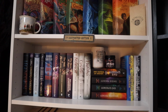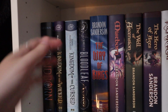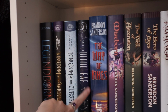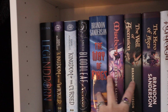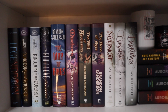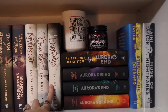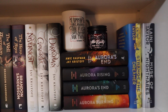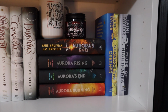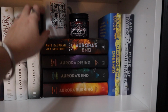Coming down to this shelf, a lot of this stuff is not organized. I have a second copy of Legendborn, Kingdom of the Wicked, Kingdom of the Cursed, Bloodleaf. I've read all these. I have not read any Brandon Sanderson, so I need to get on that. They're just very intimidating. And then J. Kristoff, so like the Nevernight series, all-time favorite. Aurora Cycle series, honestly, not my favorite because it is sci-fi and I'm not a sci-fi girly. And then Stranger Dreamer, an all-time favorite.